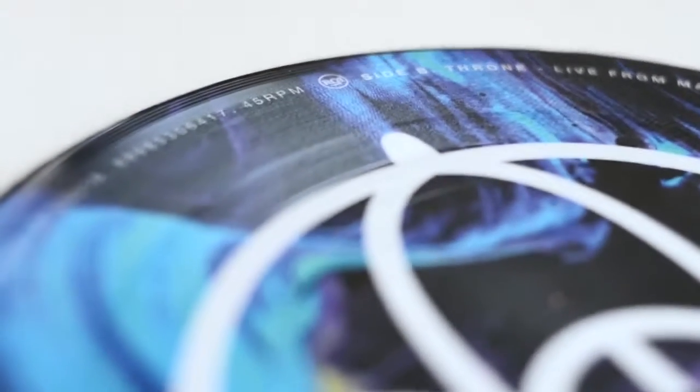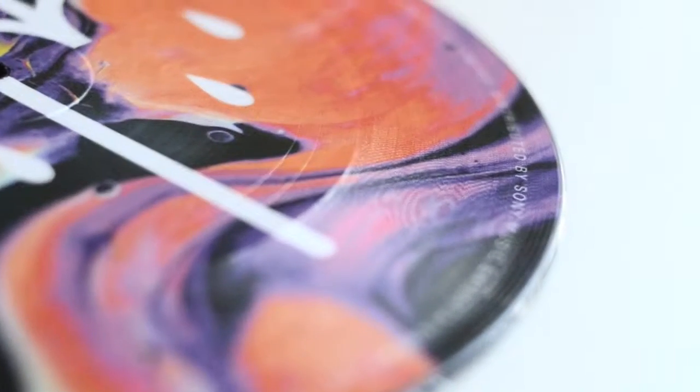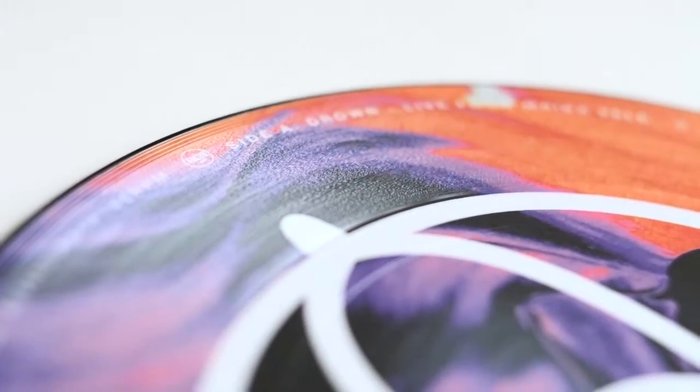It's all splashed around, but it almost looks like they've chucked a lot of paint into a massive bucket and then just swirled it about, and then added a bit more and added layers. That's kind of what it looks like to me. But I don't know how it's done. I've got to find out. But yeah, it looks really cool.